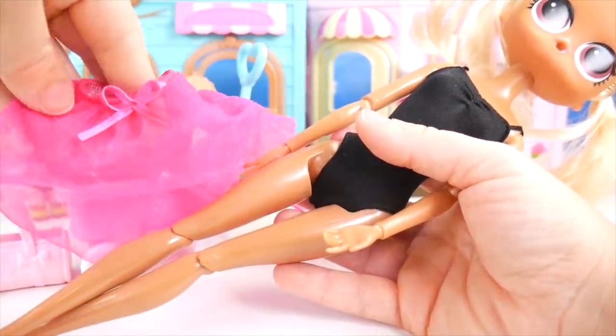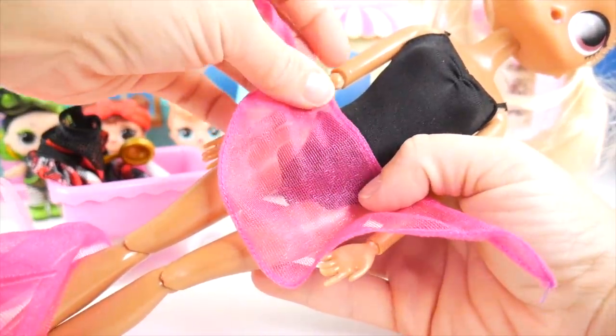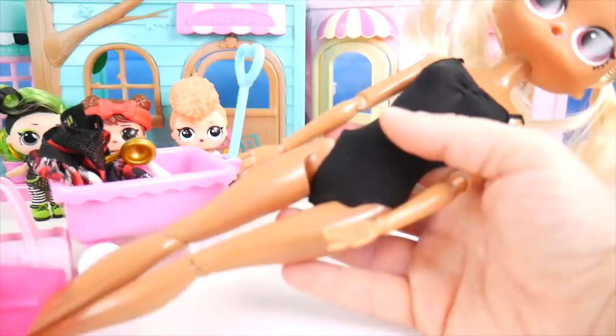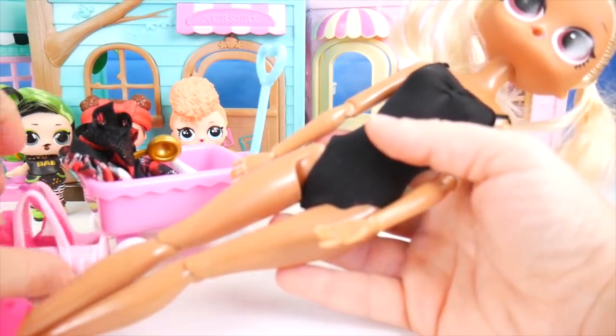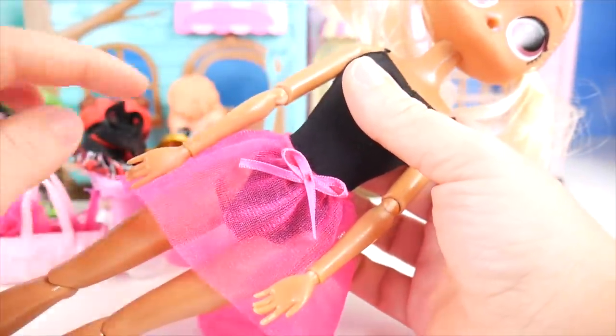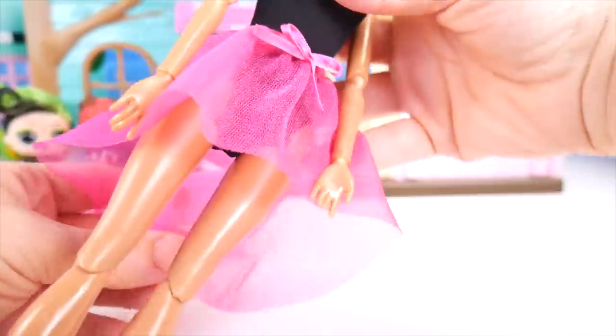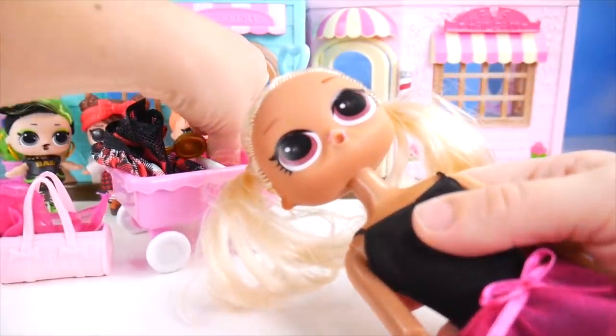Now, let's see. We've got our long ballet skirt, and then we also have a little wrap that we can put around for going to ballet class, but I think we'll stick that in our ballet bag for later. And for now, we'll go ahead and put on this beautiful ballerina skirt. There we go. And it even has a beautiful little bow on it. Oh, how pretty.